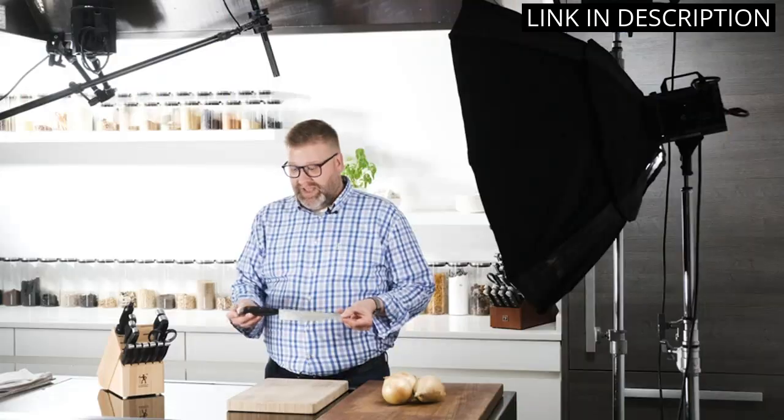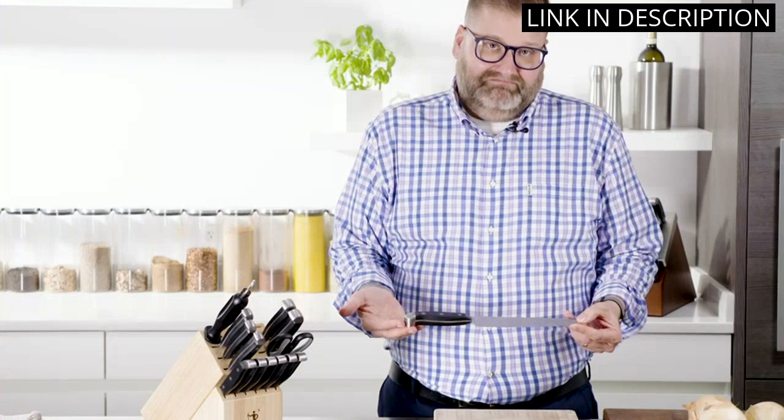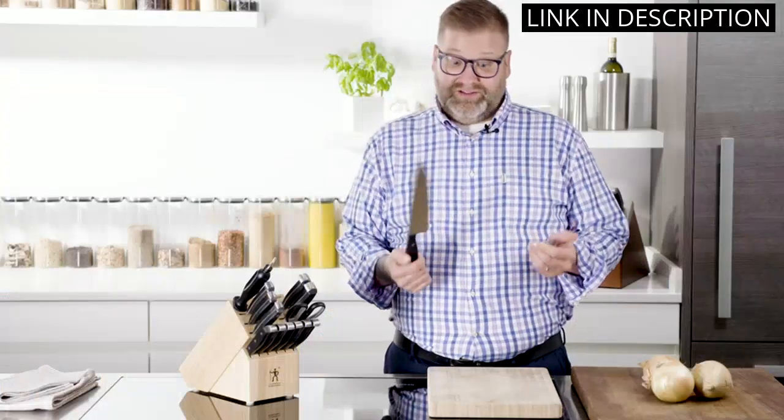The included block keeps everything organized and easily accessible. I appreciate the company's rich history and dedication to quality, which is evident in each and every knife. I highly recommend this set to any home cook or professional chef in need of high-quality knives.